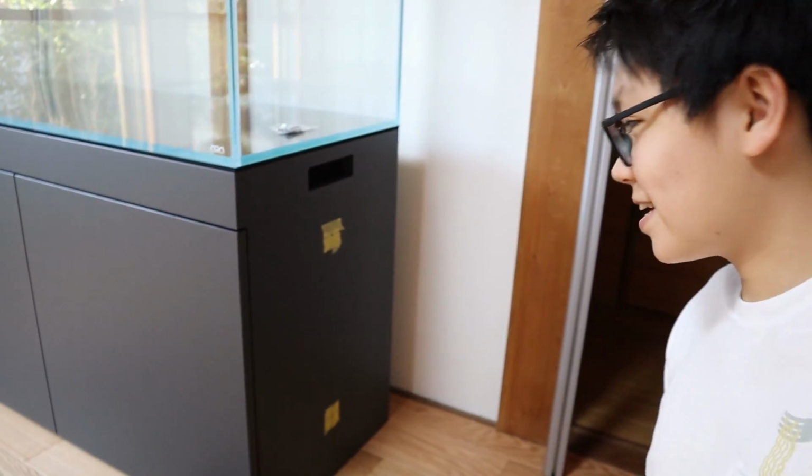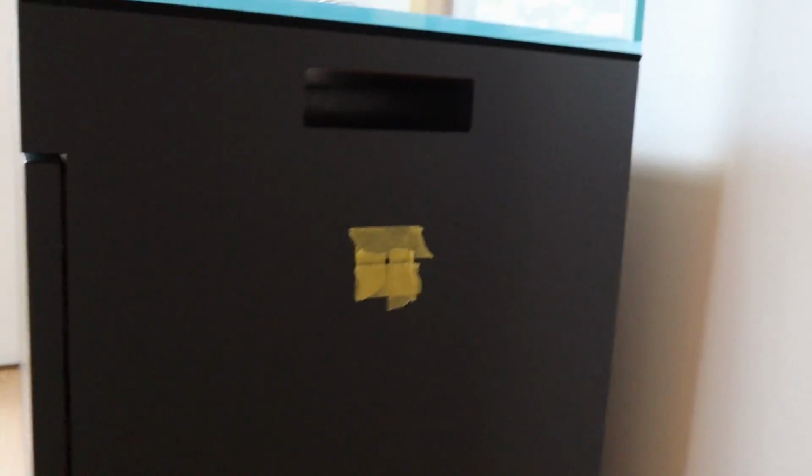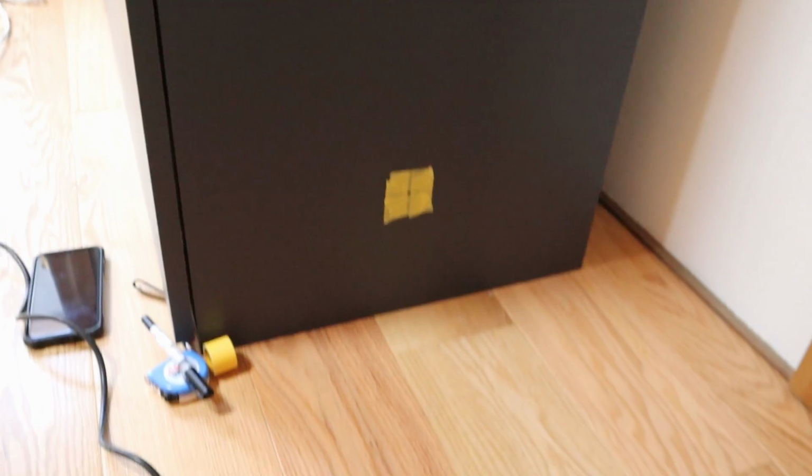Isn't there a saying that goes, measure twice, drill once, or cut once? I measured like 5 times for this, so hopefully everything goes well. I'm a little bit nervous, but let's do this.